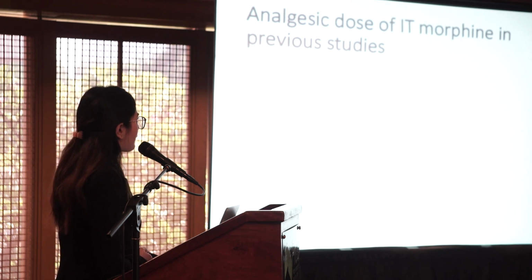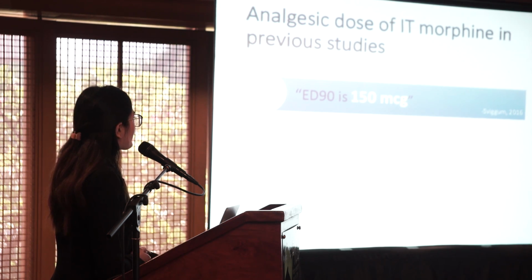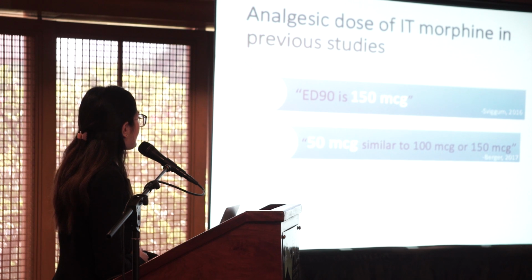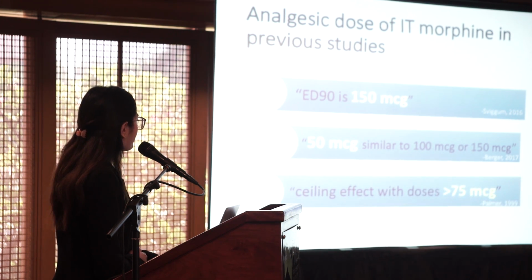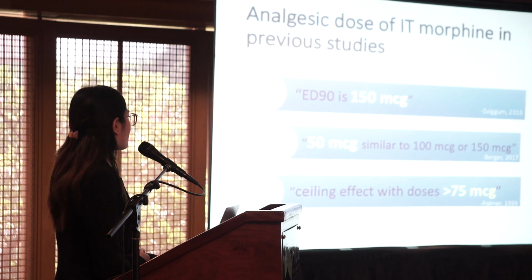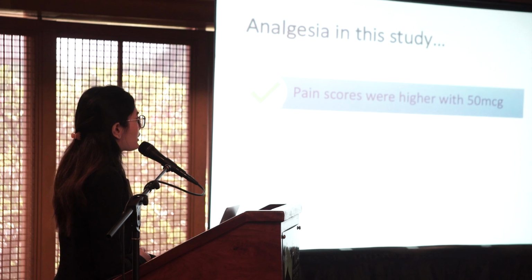According to previous studies, the ED90 for intrathecal morphine is 150 micrograms, while other studies state that 50 micrograms of intrathecal morphine is similar to 100 and 150 micrograms. In another study, a ceiling effect of doses greater than 75 micrograms was noted, and that study also concluded that there is little justification for the use of greater than 100 micrograms of intrathecal morphine. This study somehow agrees with the last statement.